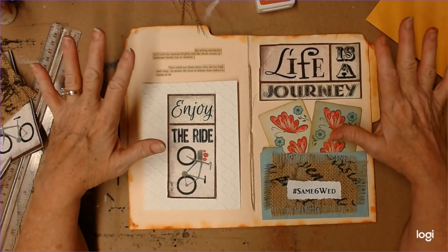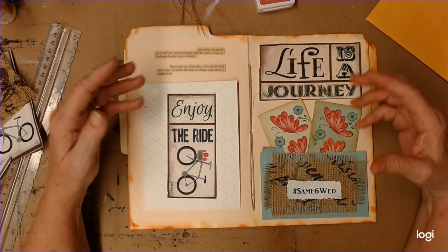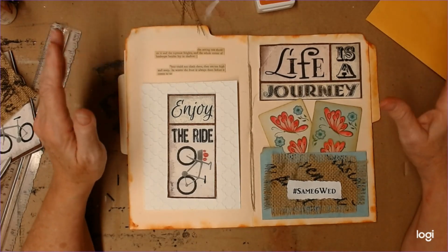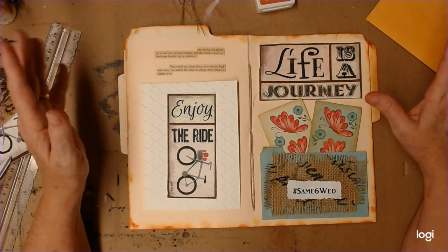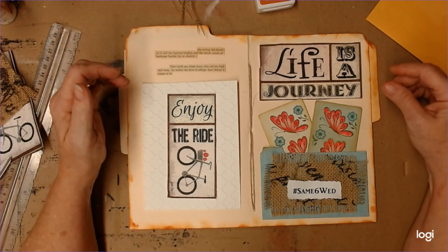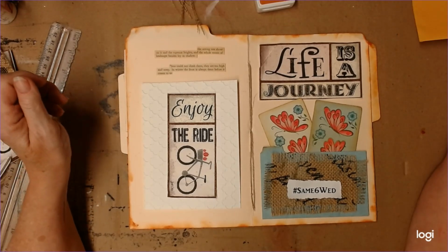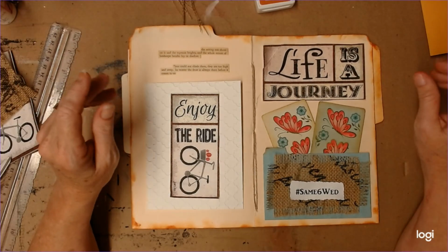Doesn't necessarily mean anything to us, but I just thought it was a good way to show the area they were talking about in my page, and I didn't know what else to use the page for. So I'm going to go ahead and put those on there, even though they don't necessarily go with this, except that enjoying nature is part of life's journey, and so we're going to go with that.